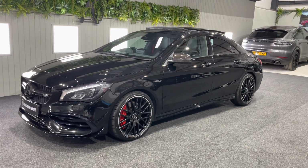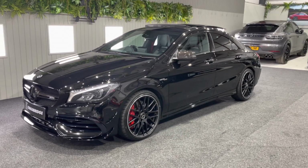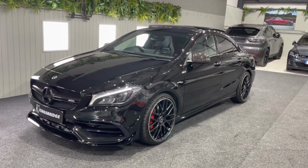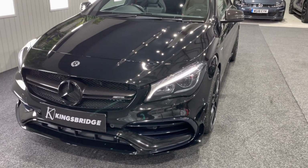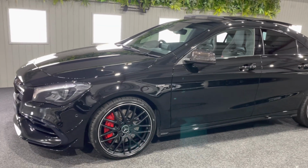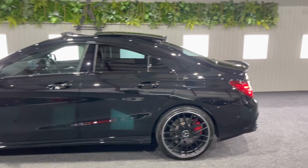This is our 2018 Mercedes CLA 45 AMG. It's an absolute beast, ladies and gents, enhanced by Kingsbridge to make it a truly unique and standout example. It's also, in addition to the enhanced by Kingsbridge spec, got a fantastic factory spec as well.